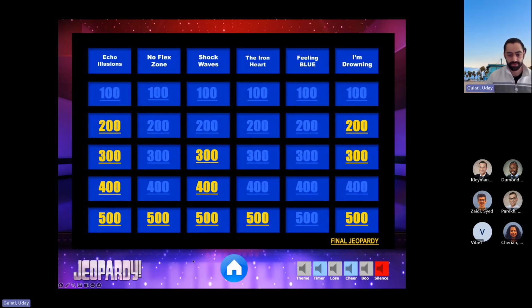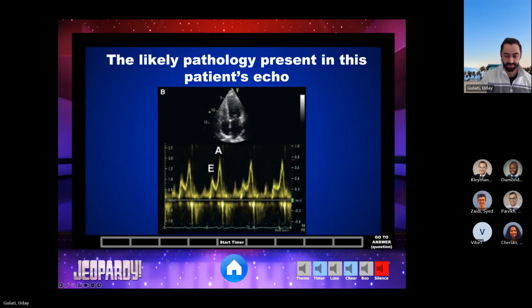You can do the next one too. Just got a few more left, guys. Yeah, we can keep going on No Flex Zone 500. The likely pathology present in this patient's echo. Hopefully you guys all learned this on your echo rotations, because everyone was studying echo during their echo rotations.